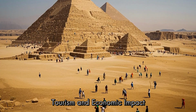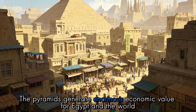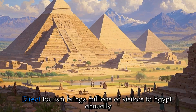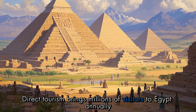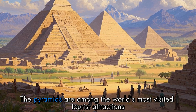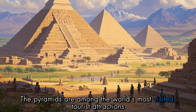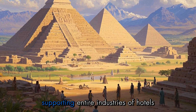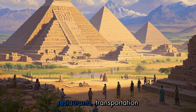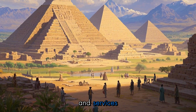Tourism and economic impact. The pyramids generate enormous economic value for Egypt and the world. Direct tourism brings millions of visitors to Egypt annually, generating billions in revenue. The pyramids are among the world's most visited tourist attractions, supporting entire industries of hotels, restaurants, transportation, and services.